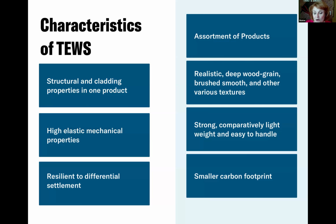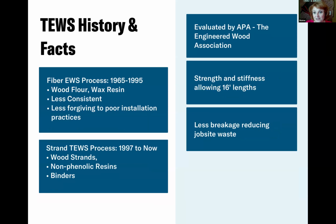And then a smaller carbon footprint, and it's a renewable resource. So we'll talk about why, environmentally speaking, engineered wood siding is great for environmental choices.